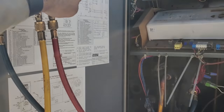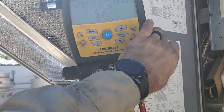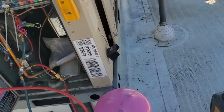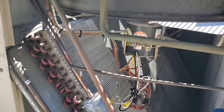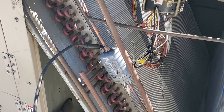This guy's open. We're gonna open it up. Going in through the high side. Just gonna let it go. Let's go over here. We're charging the second stage. 14 pounds, 8 ounces.